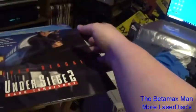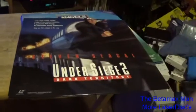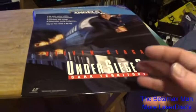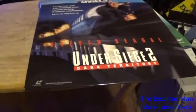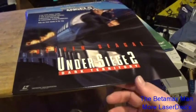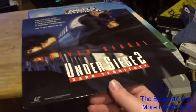And I think Under Siege 2 was actually probably the best one. Under Siege was good, but it wasn't nearly as good as Under Siege 2. And I had never seen this one before. So I watched it tonight, and I really enjoyed watching this particular film. And I knew I would like it, because anything with him in it is really good.